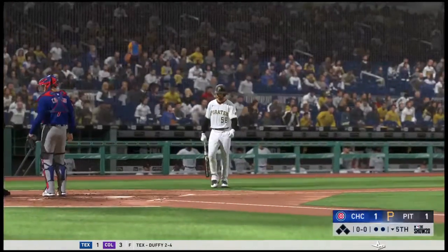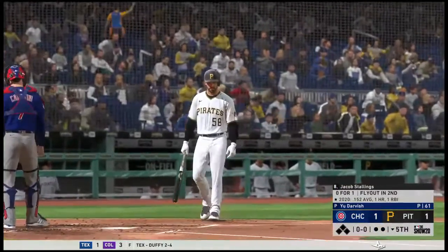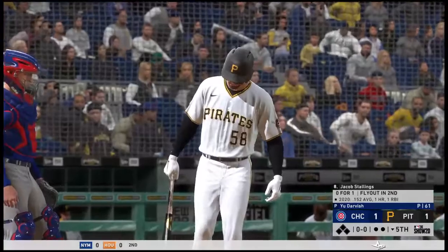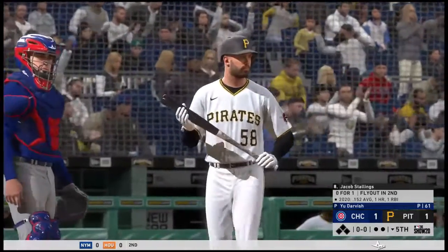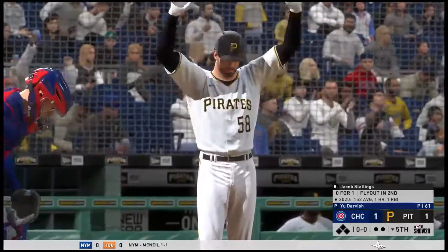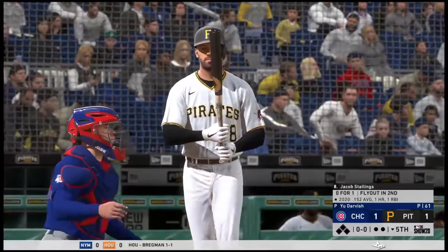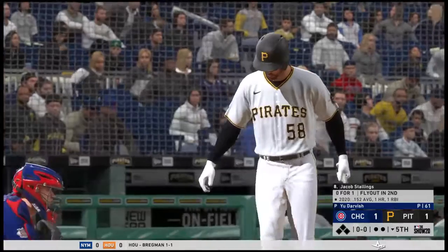Jacob Stallings will be the next hitter. He'll get his side started in the inning, and Dan, so far they've been stifled offensively since the first inning. Boy, they sure have, Matt. They came out of the gates and got hot right away, but whatever was going for them pretty much has disappeared. We'll see if they can wake it back up.